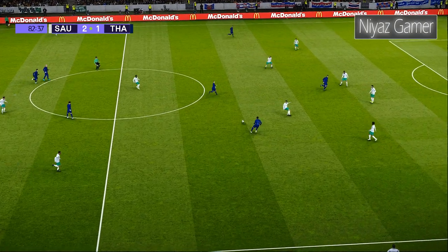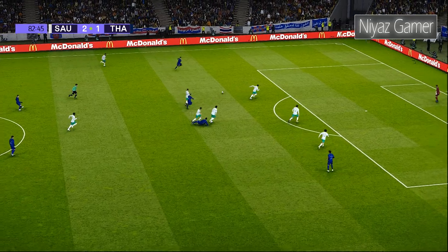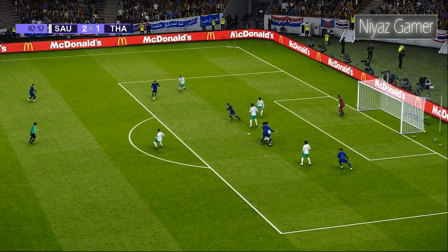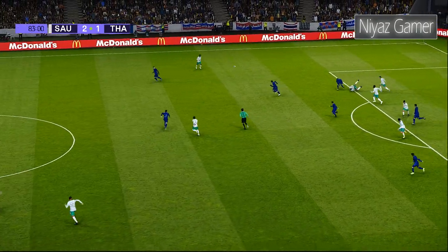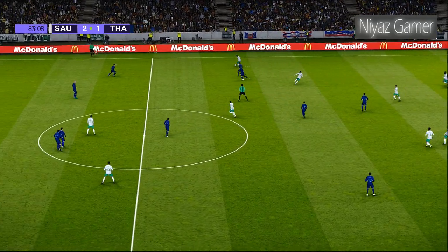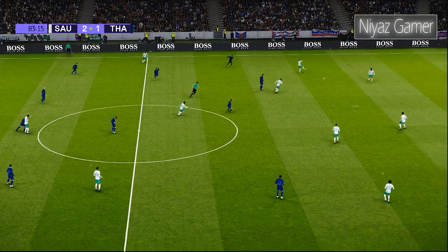Sends it forward. Songkrasin, challenge just a bit on the firm side. He's free, he has got space. And the shot! Last-ditch defending, but that'll do. Thailand really might just end up kicking themselves after that. That could well have been it.